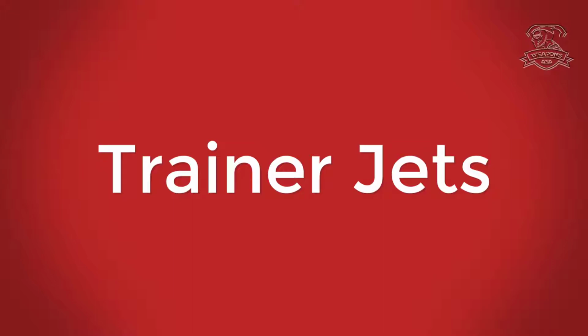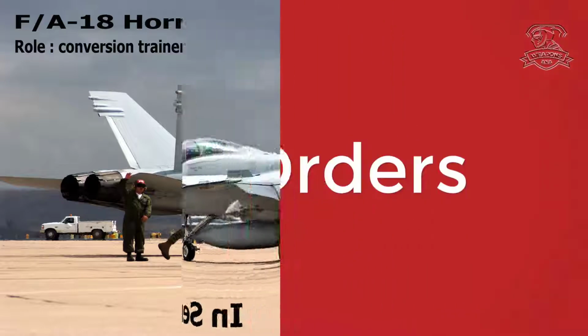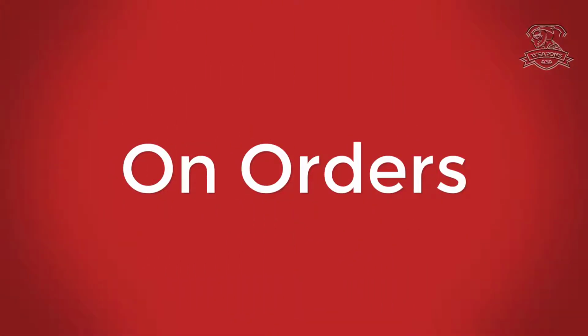Trainer jets. F/A-18 Hornet. Role: conversion trainer. In service: 7. On orders.